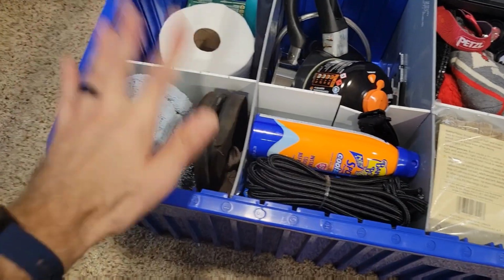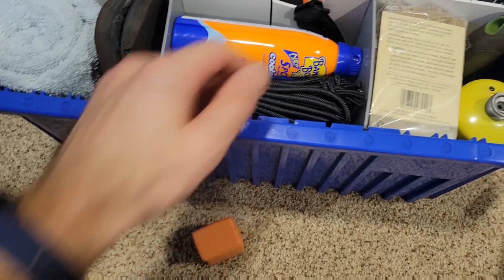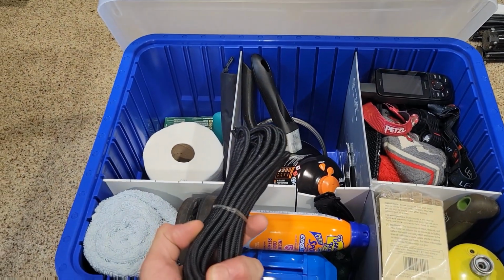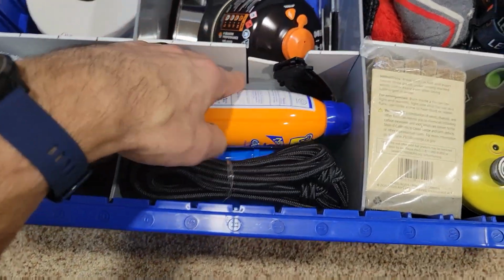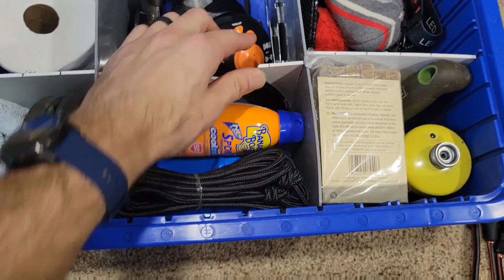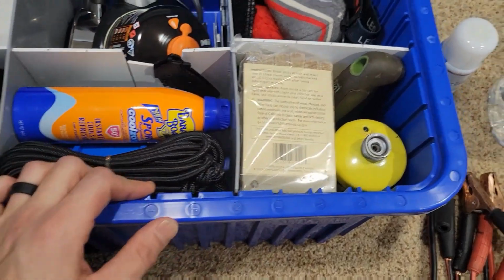Then I have basics: towel, flip-flops for showering. Always good to just keep some paracord around in general. You never know when you'll need it. Sunscreen, all different kinds of stuff. Bug spray, make sure you keep a good hunting knife. So that's just kind of camp essentials.